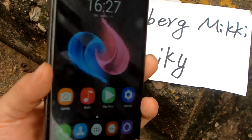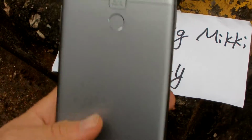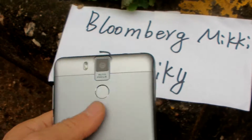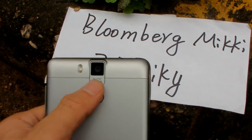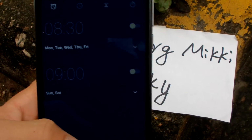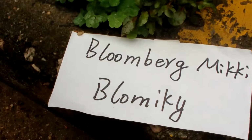Okay, this is Oukitel K6000 Pro version. Oukitel K6000 Pro gray version. Gray version supports the finger scan, 2 flash camera. Now let me show the GPS. Outside, I show the GPS now.